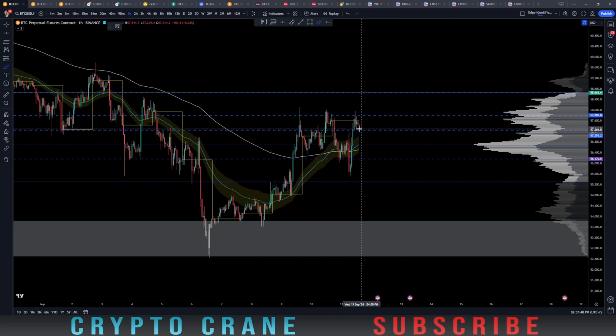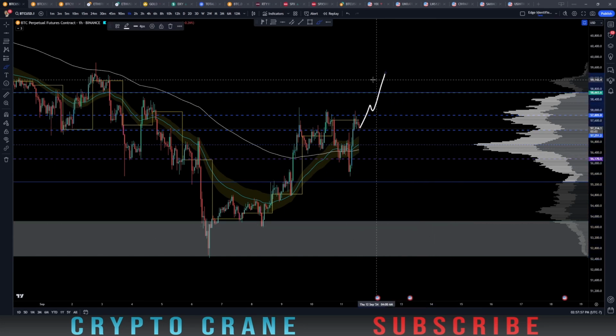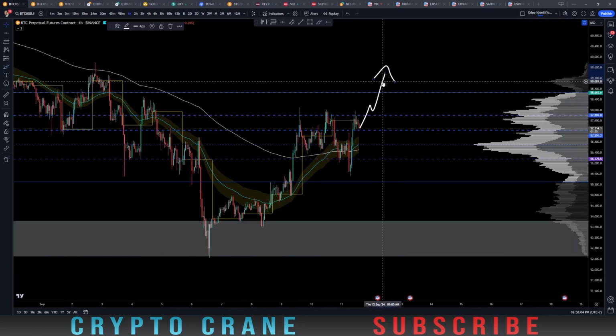We're stuck in the middle of a range here on Bitcoin, so we'll see if this does break down and then come all the way back, fill the CME gap. That's kind of what I expect to happen. Or if we do just kind of come up here with the S&P shaping up how it is, I wouldn't be surprised either if Bitcoin is to just hold here, because it is correlated with that. So we'll see what happens.